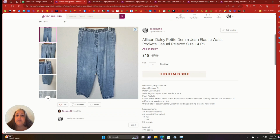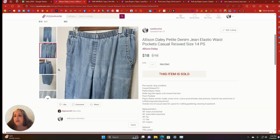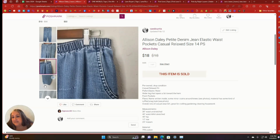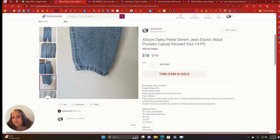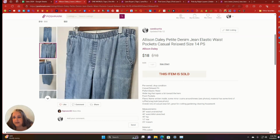It was a petite denim jean, elastic waist, pockets, just a really cute casual, almost loungewear jean, pull on, elastic waist, makes them super comfy. It did have a tapered end, and right here, as you can see, there's a material flaw, like it got stretched or something happened. So I did disclose that.